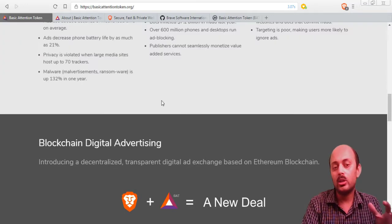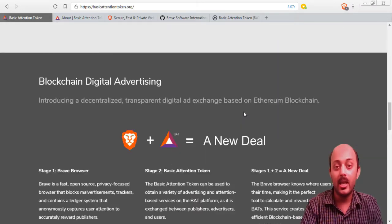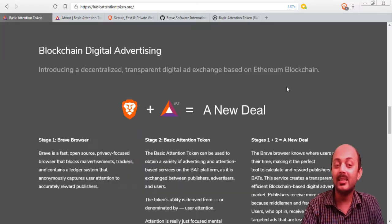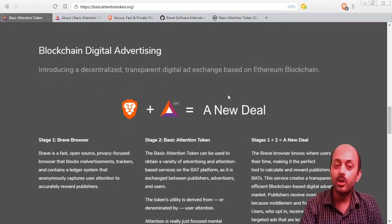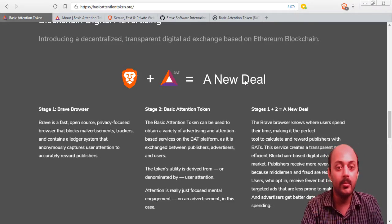So now we have learned these are the problems that they're going to work on with their product called Brave, as we are now seeing this video in their browser itself. So these are the problems they're trying to address. And next is about their product, how it can help address all of these problems. So blockchain digital advertising, introducing a decentralized, transparent digital ad exchange based on the Ethereum blockchain. Their product is of course built on Ethereum, on an ERC20 token.